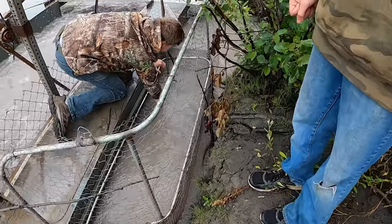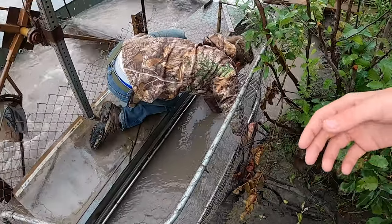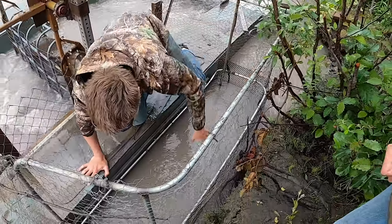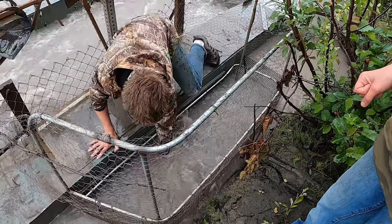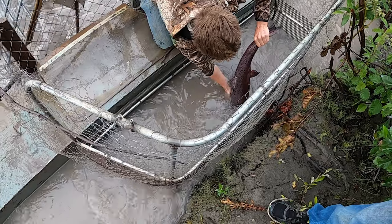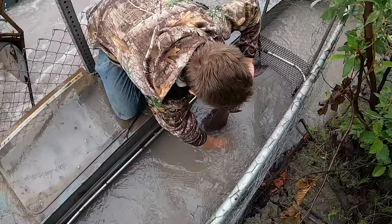You gotta get it in its gills. Yeah, I was trying. I know, but if you grab it by its tail, then it can't swim away. You gotta grab it by its tail and then put your hand by its gills. Oh, whoa. There's two, three. I think there's at least three fish. Make sure not to drop it. Grab it by both gills with both hands when you get it.